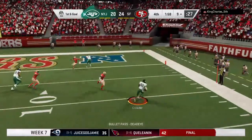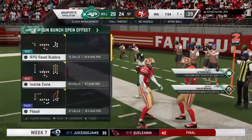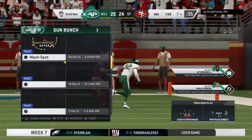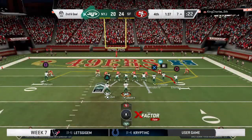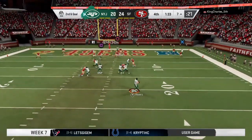Now a fake on the give here as they try the run-pass option. This one caught by Crowder, and here he'll get it down to the 7. He'll get only 2 there, and it's 2nd and goal. Bottom line, a 2-yard gain's just not going to cut it in this situation. You've got to move the ball downfield in order to have a chance. Defense will give him that the rest of the way.